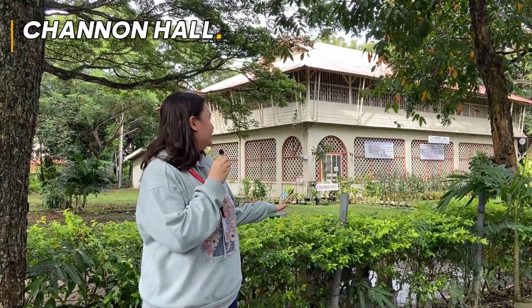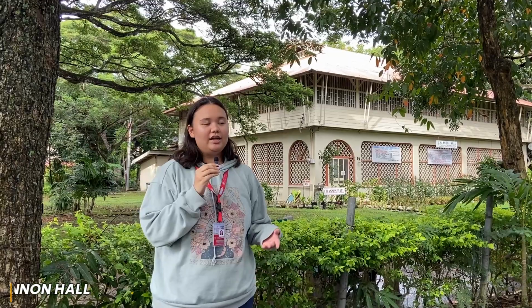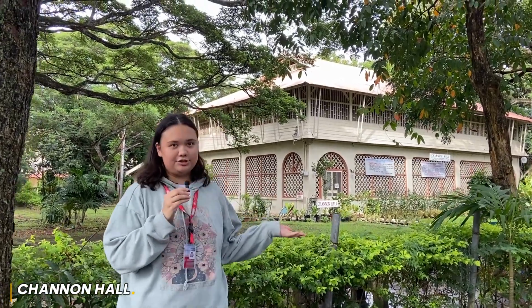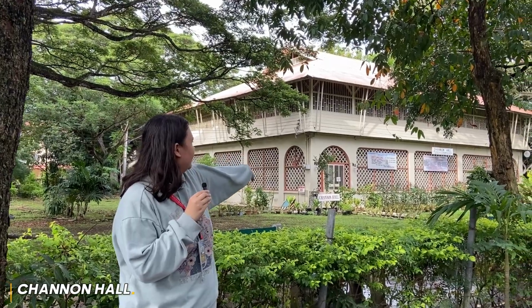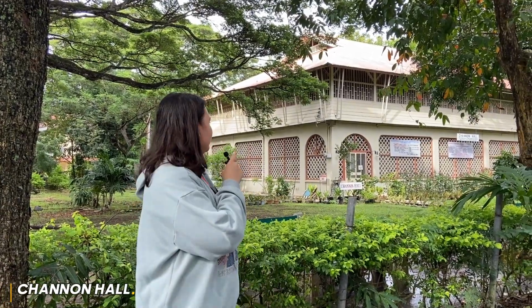Over to my left here is Shannon Hall. Now, Shannon Hall is one of the older buildings here in the university, and it has witnessed a lot of violent history. It was because Japanese soldiers back in World War II used this as a torture chamber. As you can see by the architecture of the windows here, Japanese soldiers would pierce through these windows as a form of torture. It's currently used as one of the university's dormitories for women.